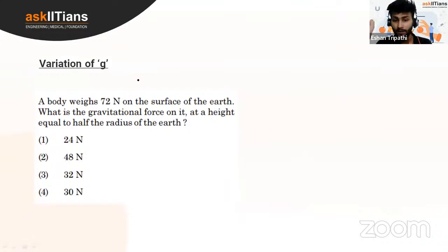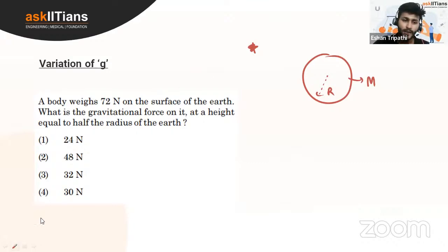Variation of acceleration due to gravity, another important concept. So guys, if a question asks, these two formulae are to be used most probably. If there's this sphere of radius r, if we are assuming this to be the earth, mass is m, then you know acceleration due to gravity on the surface. On the surface, we know acceleration due to gravity is GM by r square. But if we consider a body at a small height h from the surface, then actually its distance, you can realize, is going to be r plus h from the center.